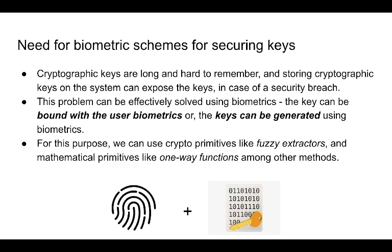The key can be bound with the user biometrics, or the keys can be generated using the user biometrics. These are two different approaches to securing the keys, and we'll take a look at both of them. But the main idea here is that the user biometrics that are readily available can be used for securing the keys. And in that case, we don't need another key to secure the key. The biometrics themselves act as a key. For this purpose, we can use crypto primitives like fuzzy extractors, maybe a fuzzy vault, and mathematical primitives like one-way functions, which make it impossible to go from the result of the combination of biometrics plus cryptography back to the cryptographic key.